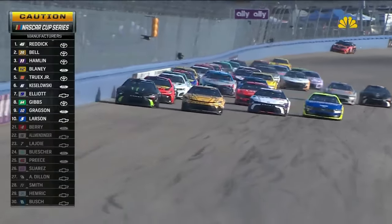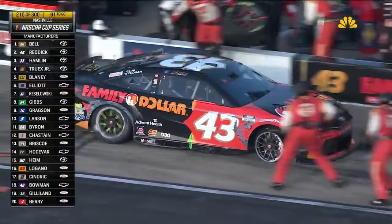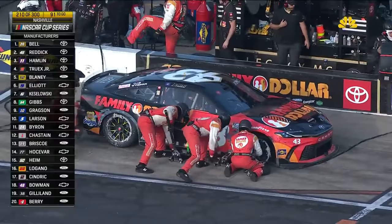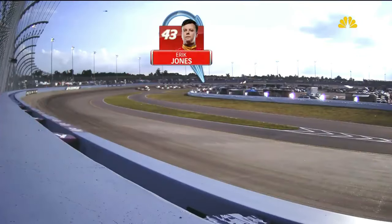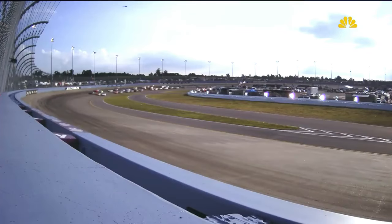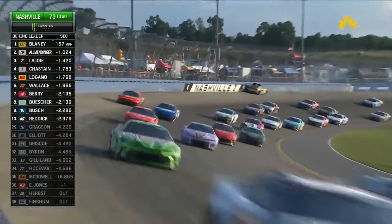Behind them, and that's the 43 of Eric Jones. So the wheel nut is still there. So the wheel is still attached. I don't know if it came loose or if the tire just went flat. Either way, right at the top of the screen, you see why he says it. Just straight. Logano, do they have to run a long way?